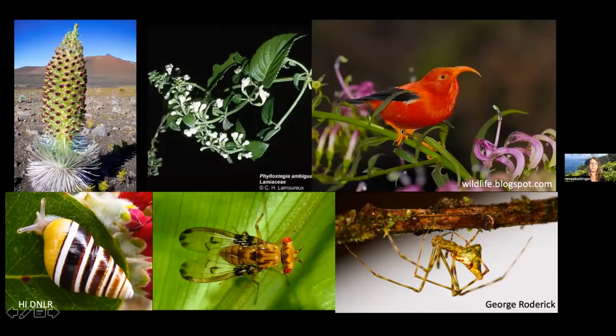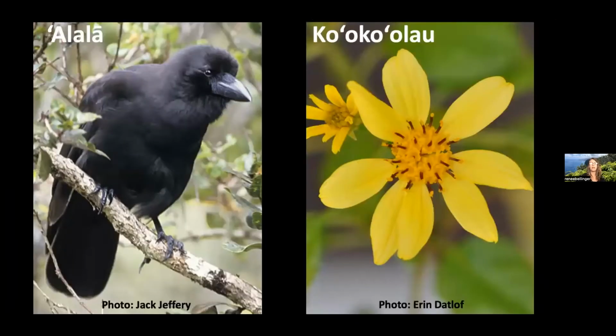Another very famous example of these adaptive radiations are the picture-winged Drosophila flies, and then there are a number of different plants. Today I'll highlight two genome sequencing projects that were only possible because of Mana, and that highlight two endemic species to Hawaii. The first is the alala, the Hawaiian crow, and the second is a plant called bidens. This one is Bidens hawaiiensis, and it's Ko'oko'ulau.